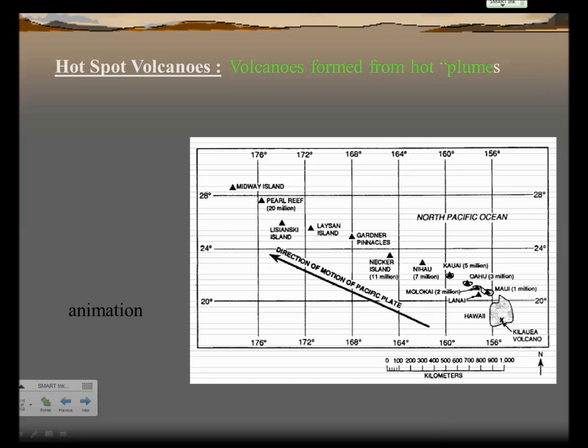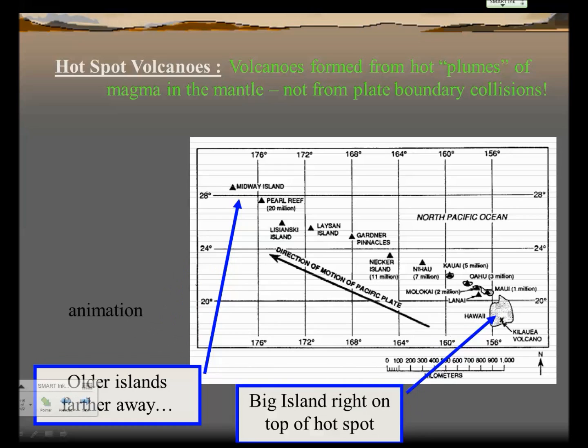Okay, the hot spots. We talked about Hawaii as being a hot spot, and this picture shows Hawaii. This is the Big Island. That's the name of it, the Big Island. And there's the current erupting volcano, Kilauea. And all these islands, Maui, Molokai, Oahu, Kauai, and then all the way out to Midway, all these island chains were at one point over this hot spot.